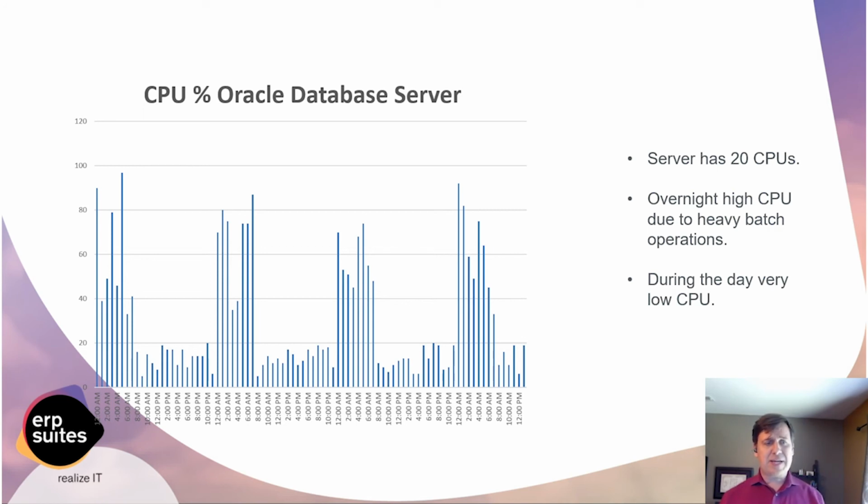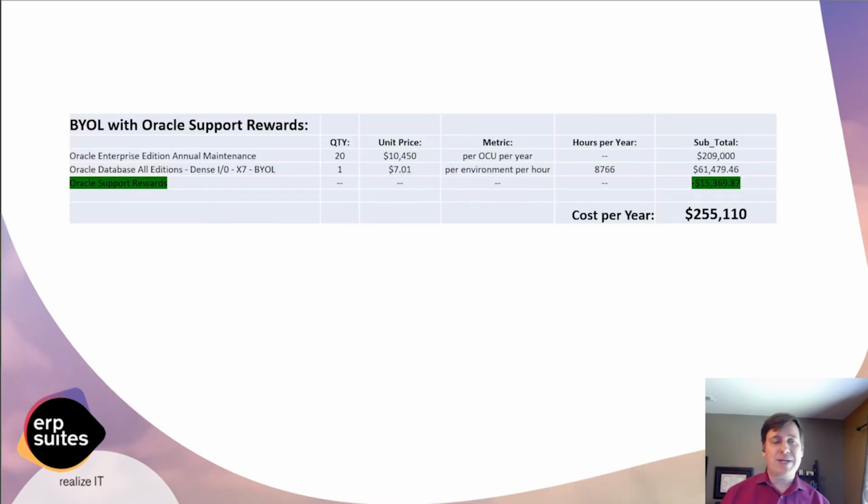So this is kind of the scenario where when you're bringing that licensing over, you're bringing it over for this peak usage, not for the average usage, and definitely not for the minimum usage on the system. So that's the on-prem model. So how does that translate in terms of the actual math?